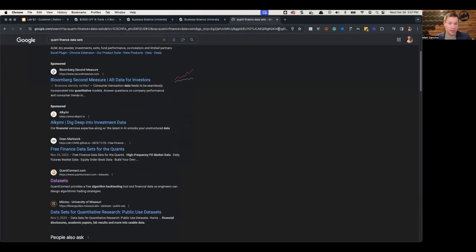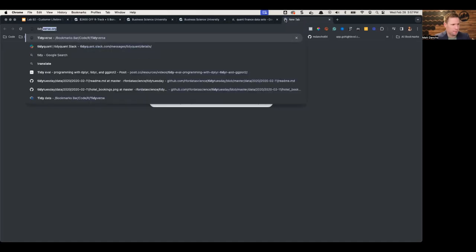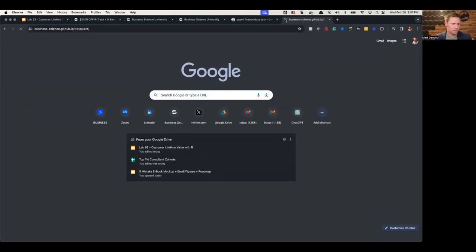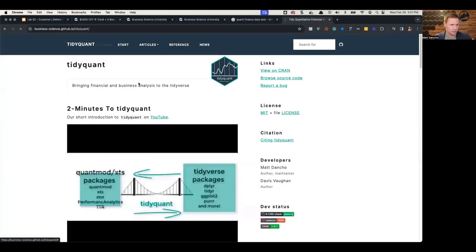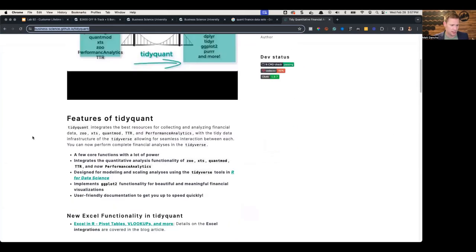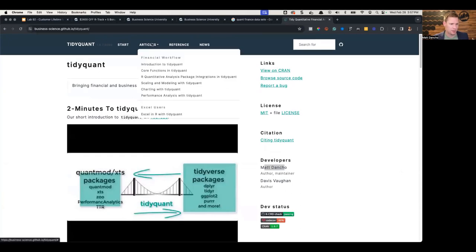If you want to use TidyQuant, for example, it's one of my packages. Have you heard of TidyQuant before? I'm the developer of TidyQuant. This is one of the packages that we've been developing for quite some time. Yeah, you can download stock data. It has a pretty good set of articles.